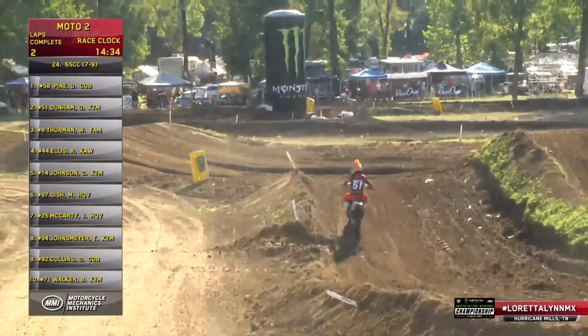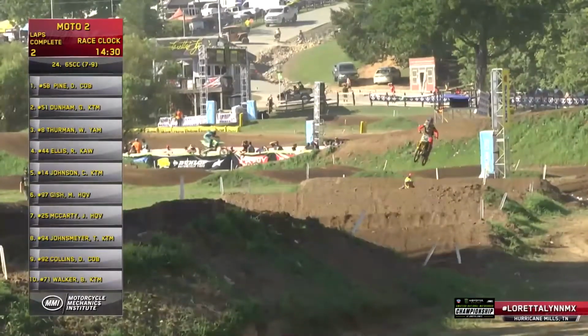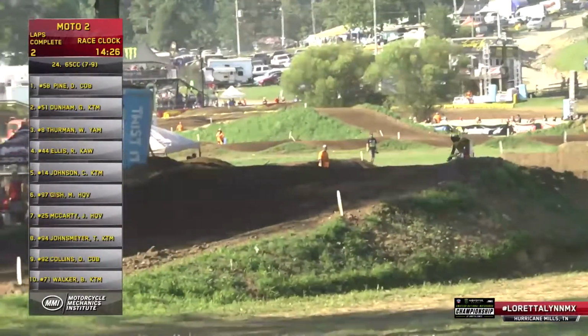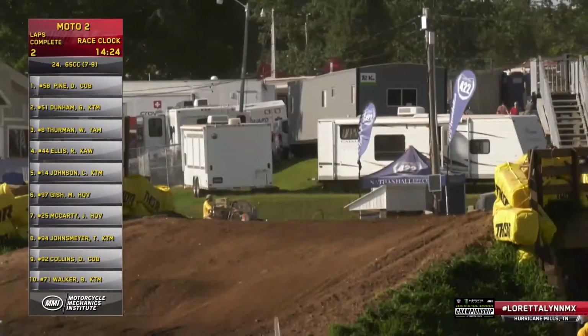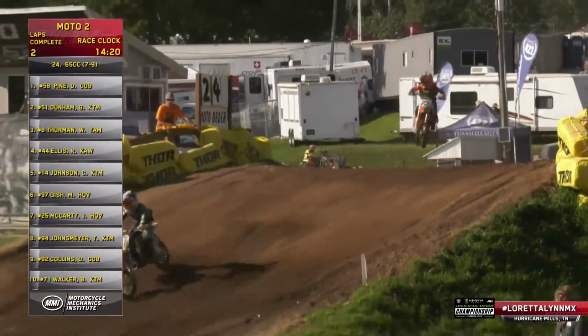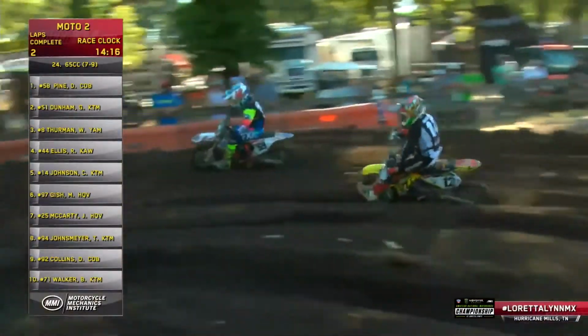Let's see if Pine can hang with him now that Dunham has the lead. Wyatt Thurman still holding third. Ryder Ellis fourth. Cooper Johnson in fifth. Maverick Gish is sixth. Jackson McCarty, Travis Johnsmeyer eighth. Davey Collins moving from 10th to 9th. And Bentley Walker rounds out the top 10.